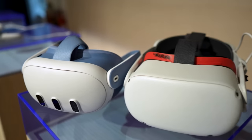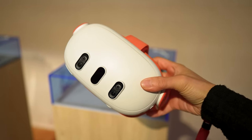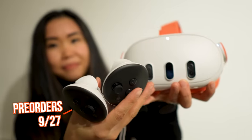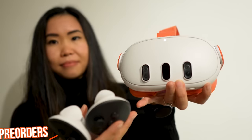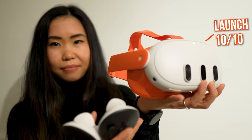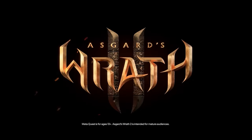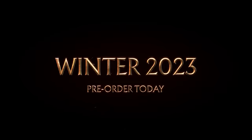Now, I found aspects that I absolutely loved, but also disappointments. First, the Quest 3 is claimed as the thinnest, yet most powerful standalone headset to date. And here's a twist. Pre-orders start now, and it's available to buy on October 10th, breaking away from Meta's usual longer launch schedule. And this is awesome, you get Asgard's Wrath 2 included, which will be available on December 15th.